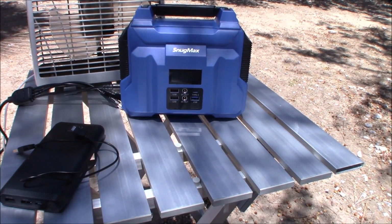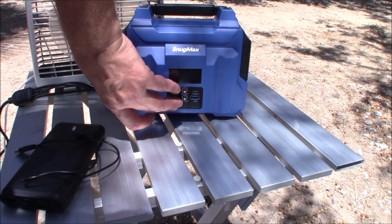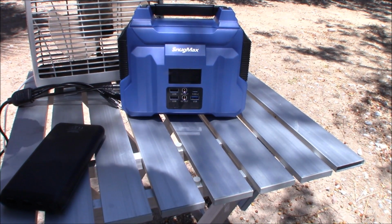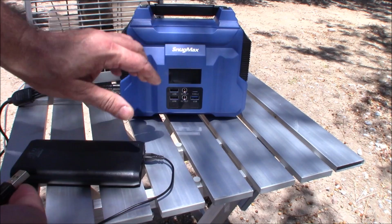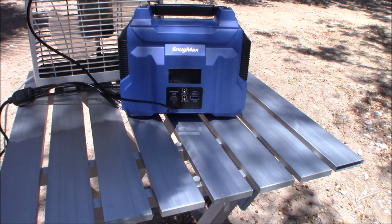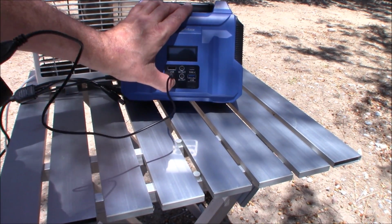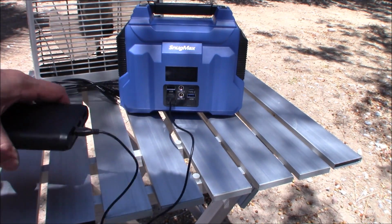Put you back down, and we're charging that up. Now, if I want to power this up for USB, let's say, okay, so I'll turn that on and plug this in. Let's see if I can get a charge out of it. It's really hard to see on the camera, but it is charging this. So you can charge it while it's going.